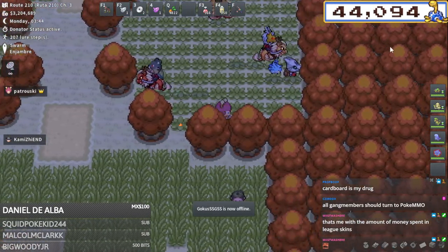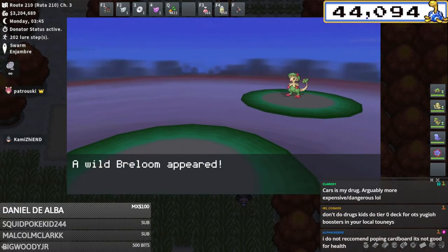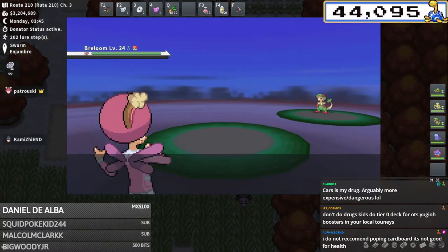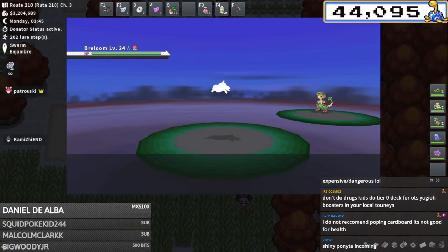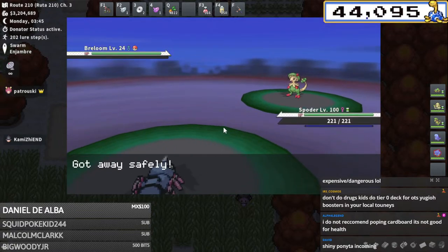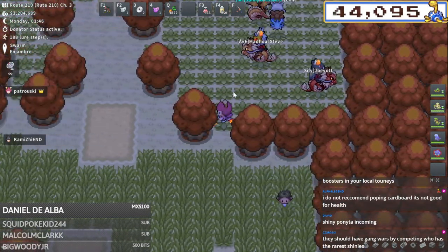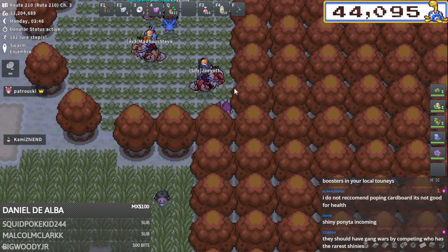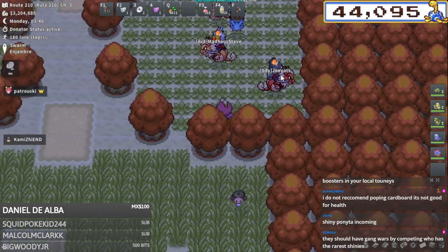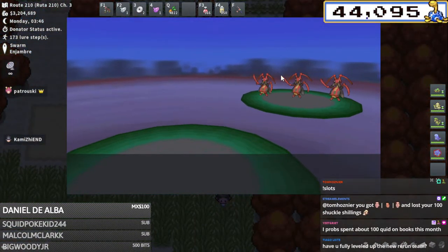Oof. Insane amount of money in lead skins. Cars is my drug. Oh yeah, cars is pretty crazy. Dangerous, but at least you're dangerous for the sake of a positive thing, versus if you're doing drugs, it's dangerous for the sake of a negative thing, right? At least in the long term.